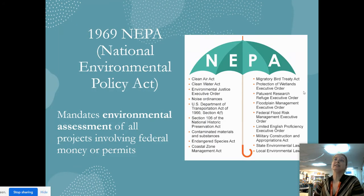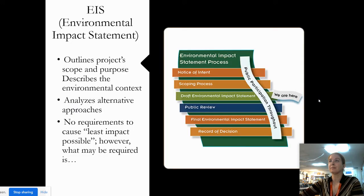So in 1969, the National Environmental Policy Act mandated that you have to have an environmental assessment of all projects that involve federal money or permits. And then here's a whole bunch more laws and acts that were underneath this one. So you can have what's called an EIS, an environmental impact statement. And I've seen that show up on FRQs before.